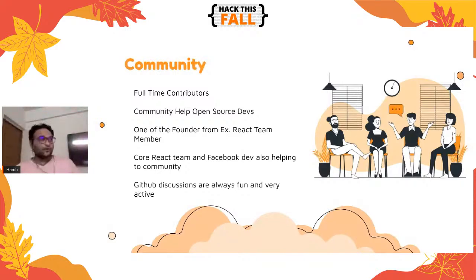So in Next.js, the community has full-time contributors. They're a team of 5 people, if I'm not wrong. Last time I checked, it was a five-person team fully dedicated to contributing Next.js code. Also, there are a lot of community developers like me, like you, like us, who are helping to make Next.js better and better. Also, one of the founding members is from the React core team, so he knows React inside and out, and that's why they chose React as the library on top of which Next.js is built. Also, the React core team members and Facebook developer core team members are helping the community to grow.